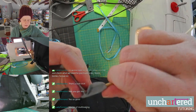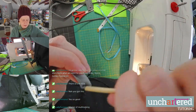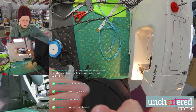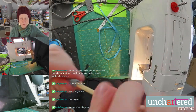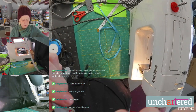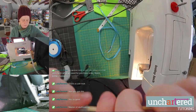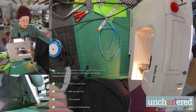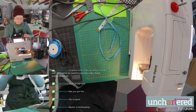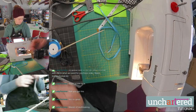So I'm sticking it in and just pulling it out to the end. Sometimes things don't go the way you plan in projects. That's why you should never do projects on a deadline. Otherwise, you'll be up all night doing it. There we are. We're going to sew this shut. Okay? Real quick.